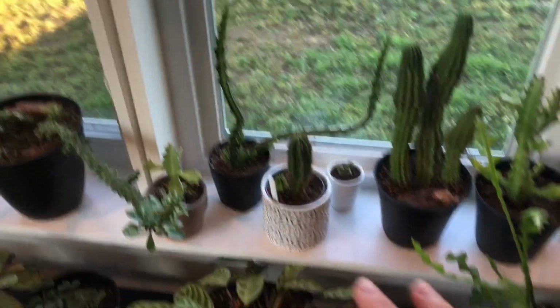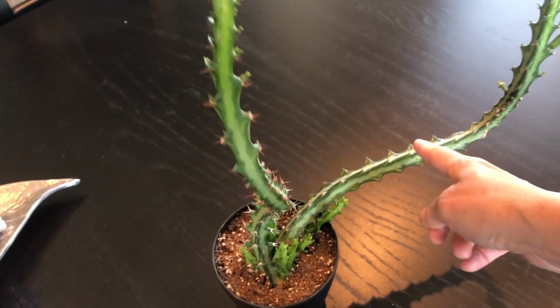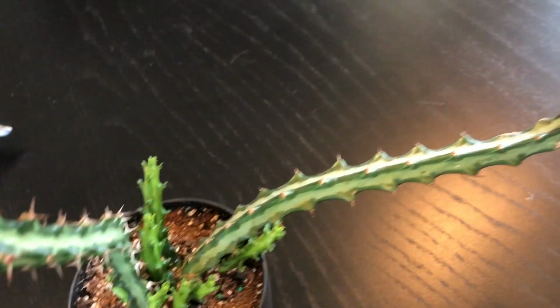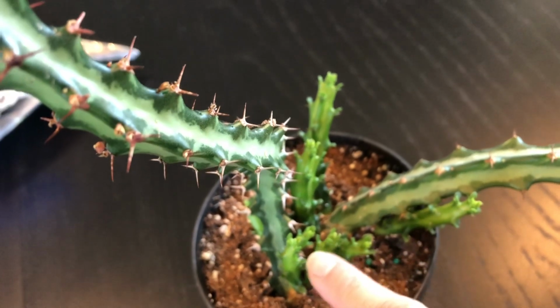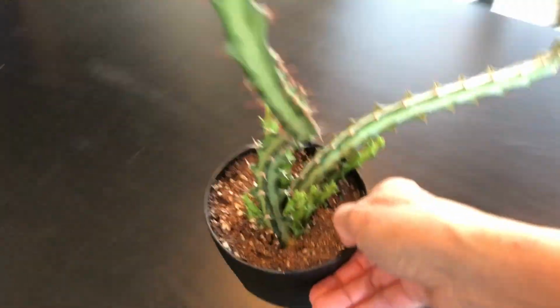Probably the most exciting thing in this area is this one. If you remember, just 2 months ago, I got this cutting. Actually, it was 2 cuttings, these 2. They rooted really quickly in less than 2 weeks, and then in the last month they put up so much growth. There are branches growing out of this one, then there are branches here. There is 1, 2, 3, 4, 5, 6, 7, 8, 9. I mean, there's 9 new branches growing. So that was probably the most exciting one.